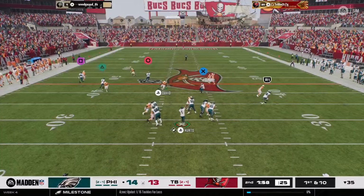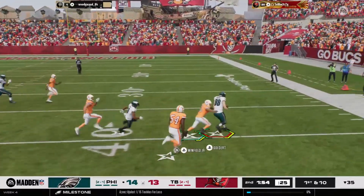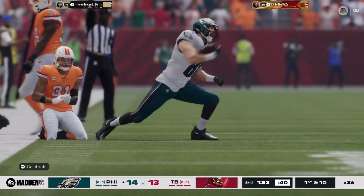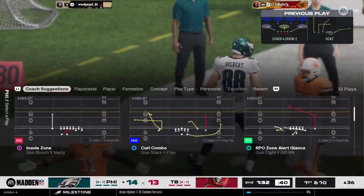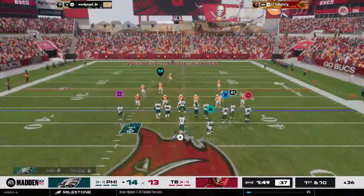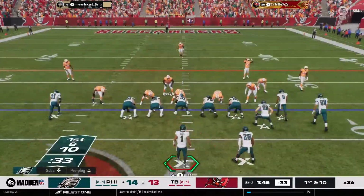On 1st and 10, it's Hurts. That's complete to his big tight end, Dallas Goedert. And he's down inside the 40-yard line. A pickup there of 28 yards. You've really seen both teams have a lot of success moving the ball throughout this entire first half, and just seems this possession is going to be more of the same as they start this drive.